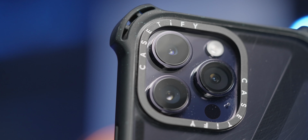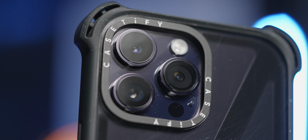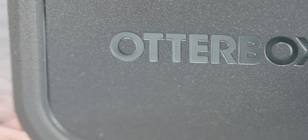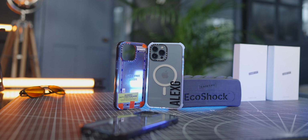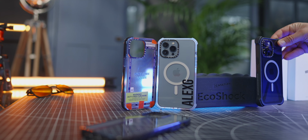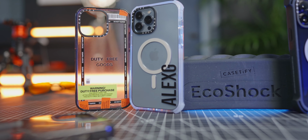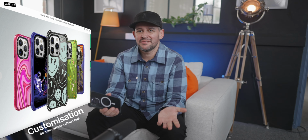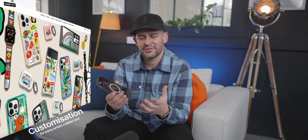Both cases are made with a level of recycled materials, but CASETiFY uses 65% recycled and plant-based materials, and OTTERBOX uses 50% recycled plastic. One of my favorite things about CASETiFY, which you don't really get on the OTTERBOX, is the customization. As you may know, with CASETiFY you get over 2,000 prints to choose from, and with OTTERBOX you only have a handful of prints to select. This may not be a major deal for you, but given this is something that you carry with you all the time, it's nice to have that option to customize.